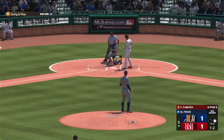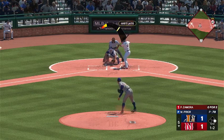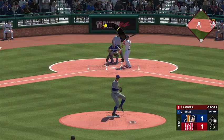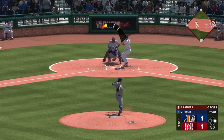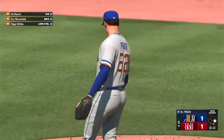Swing and a miss. Slider, not able to get him to chase. Not where I aimed it at all. Wouldn't chase that. Fastball, not where I aimed it in the slightest. 3-2 count. There we go, strike 3 on the fastball, low and away.